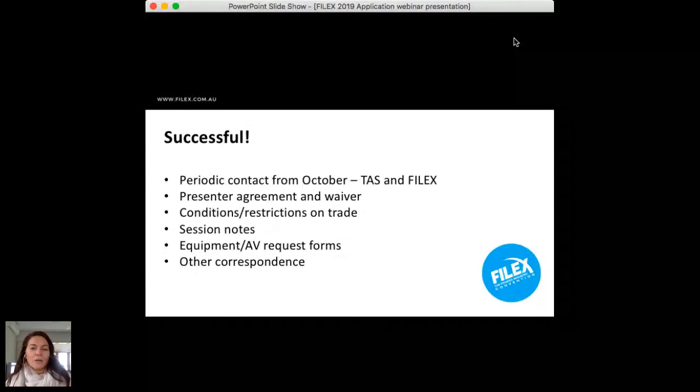Session notes. We'll also ask you to submit session notes to us around a month or 6 weeks out from the event occurring, and those specific dates will be laid out in your presenter agreement. So session notes are the additional pieces of information that we can supply to delegates so that when they turn up to your session, if there are additional notes or PowerPoint slides or handouts of any kind that you would like them to have, they'll have access to that in the lead up to the event. So it's important to try to meet those deadlines as much as possible.